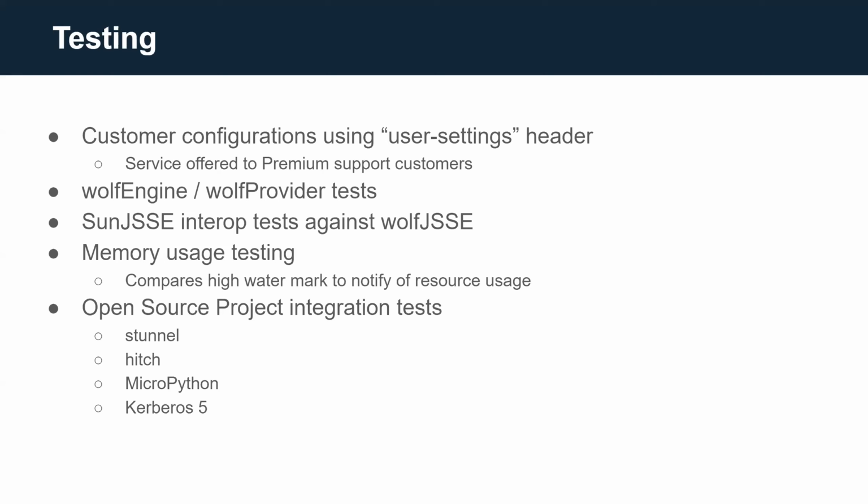To further enhance this, we now offer support for configurations made with the user settings header. It's as easy as adding the header file to our CI folder, thereby ensuring that all new versions of wolfSSL are already tested against your build settings. We talked a bit about wolfSSL's compatibility layer for OpenSSL. There are actually several ways to replace OpenSSL in your application, another of which is using wolfEngine or wolfProvider. This allows an application using OpenSSL to swap out the cryptography engine or provider, depending on the OpenSSL version, with a FIPS certified wolfCrypt module.